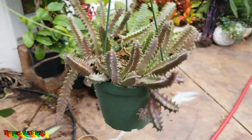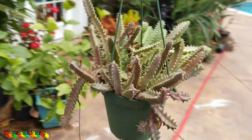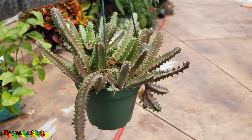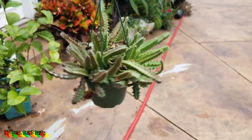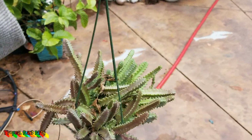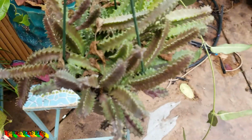That's because it's cold. It's not happy with the cold. Sometimes excessive sun and magnesium and all of these things play a factor too. But when I start to see this color, as soon as the color sets in, I go, okay, you're coming inside now, just to be safe. Because that can very quickly turn into a rotten plant.